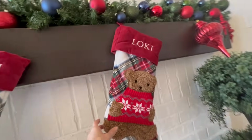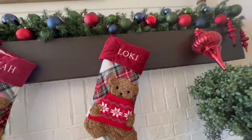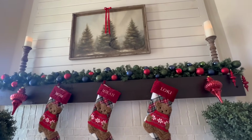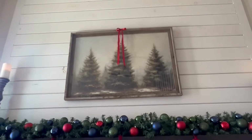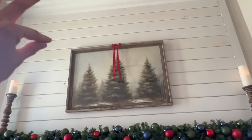Micah's, and then of course Loki had to get his own stocking as well. So in love. And then we have the same garland setup, and yeah, just needs the twinkle lights. Now, something that I did this morning, I added that little red bow. When I was looking at this, I thought something red is missing from the top of this.